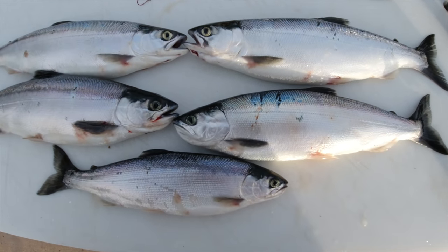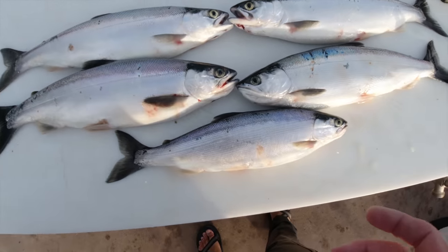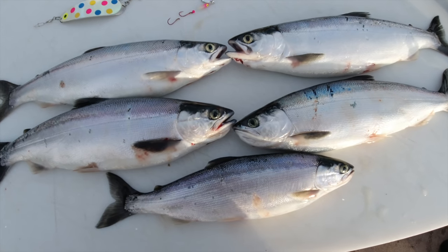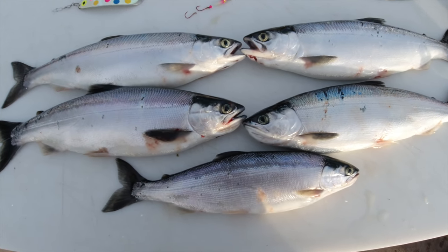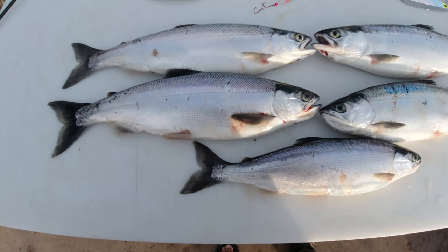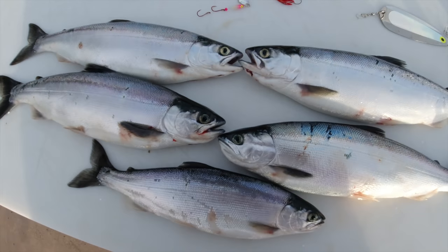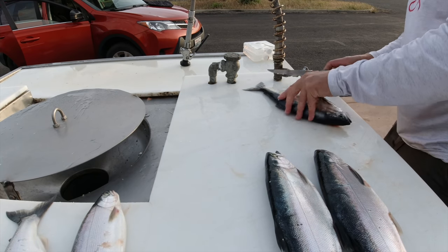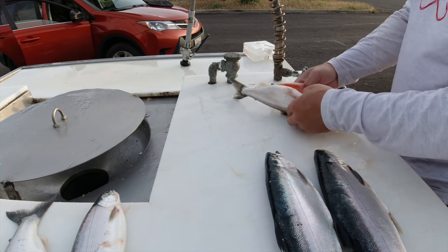I'm gonna cut these open, just see what the bellies look like and the meat quality on them. I'm not gonna flay them all out because I got a road trip, so I like to keep them just gutted and whole in the fridge or on ice until I'm ready to flay them when I get home. But let's take a look on the inside and see what we got. Lots of green coming out of there. Ooh, meat quality looks really good though.